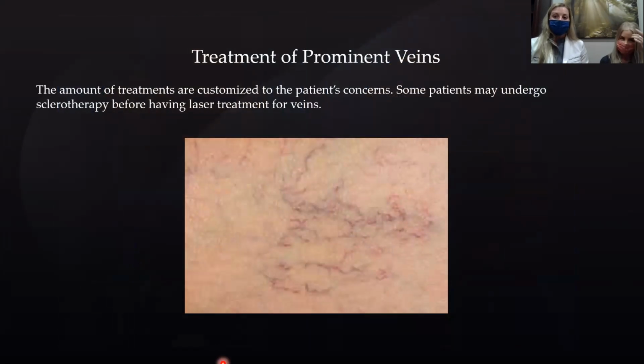So moving back to another laser, we're going to go into a little bit more detail about veins. We're talking about the spider veins on the legs. People can get these anywhere. But Jamie, you actually have a unique combination therapy. A lot of times you'll start with sclerotherapy, and then you might clean up with the laser. Can you tell us a little bit about that?